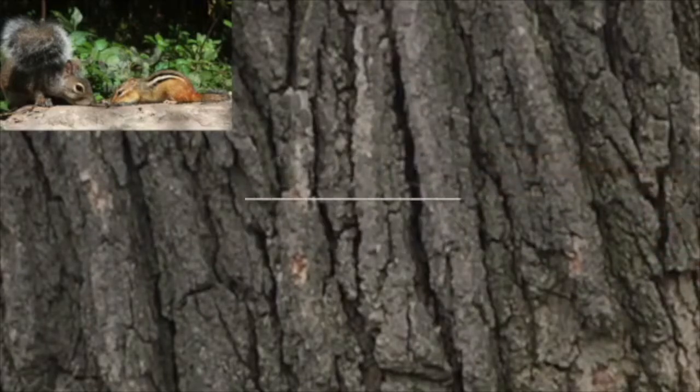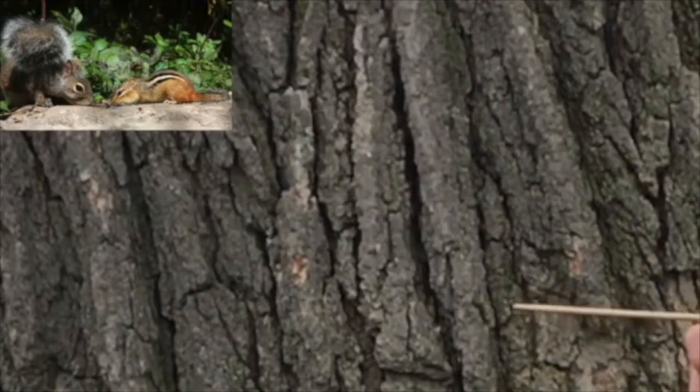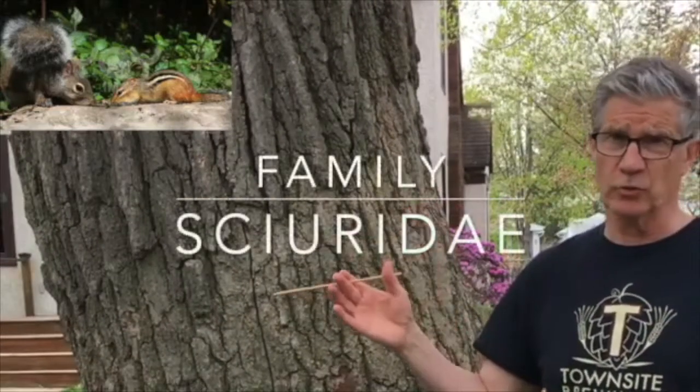Kingdom, phylum, class. Class, they are mammals. They have hair. They feed their young milk. They're warm-blooded. Order. They are rodents. They have rodent teeth. Family, Sciuridae. So that's the squirrel family.